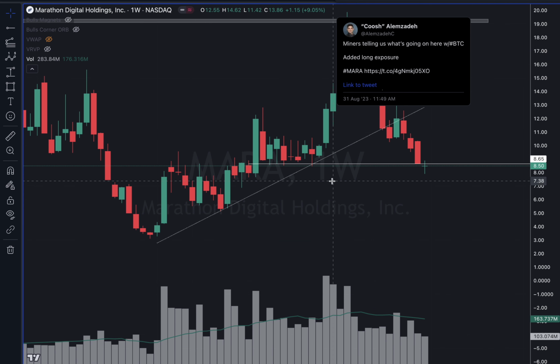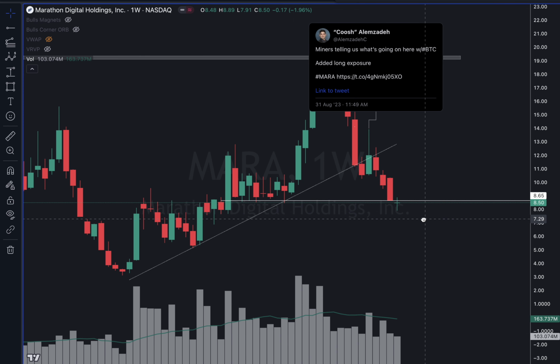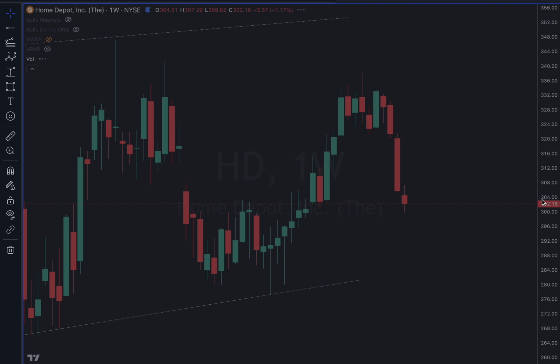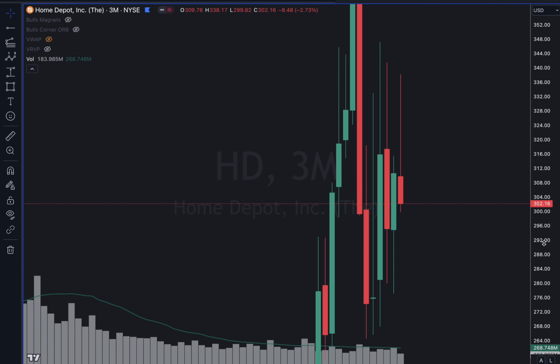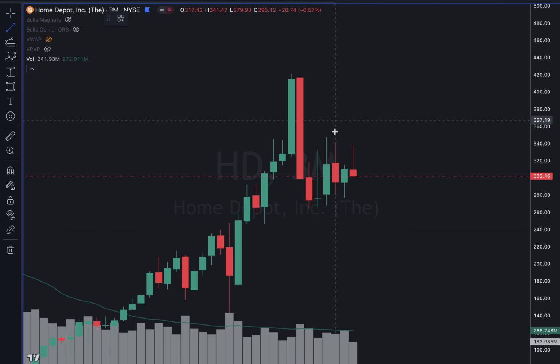The breakdown of prior support, breakdown retest happening, definitely not a good look for the next couple of months. HD, looking at 3-month time frame on this one, another shooting star, guy. Another shooting star. Price is just consolidating in this massive yearly range here. Also looking like a bear flag too.